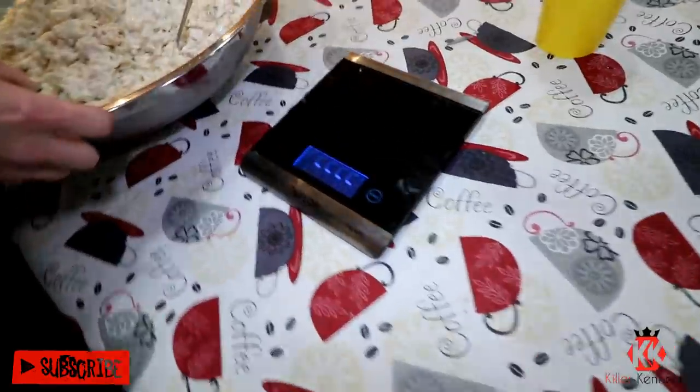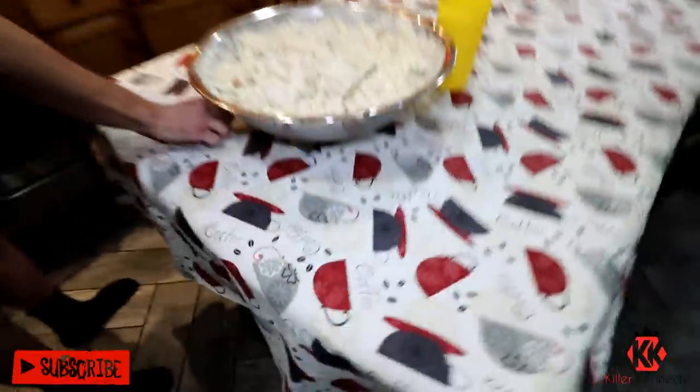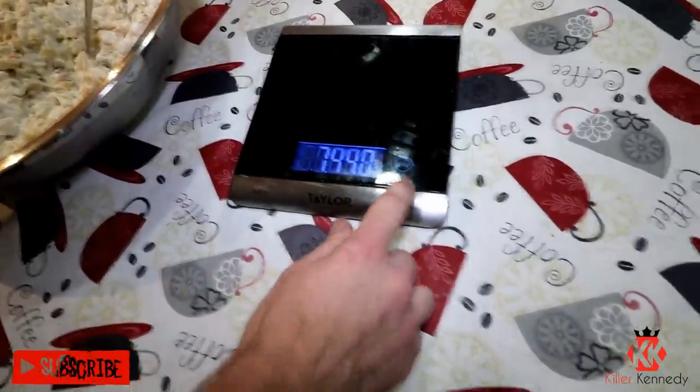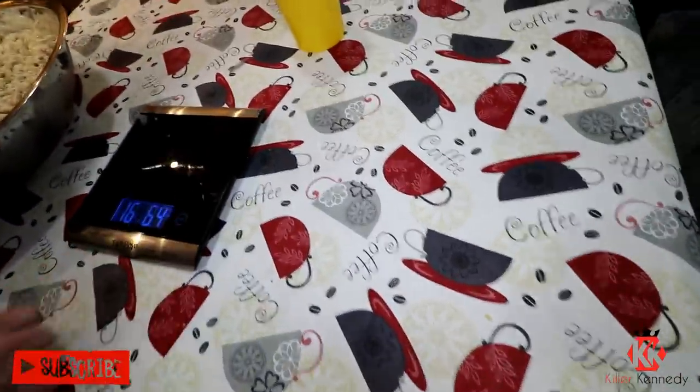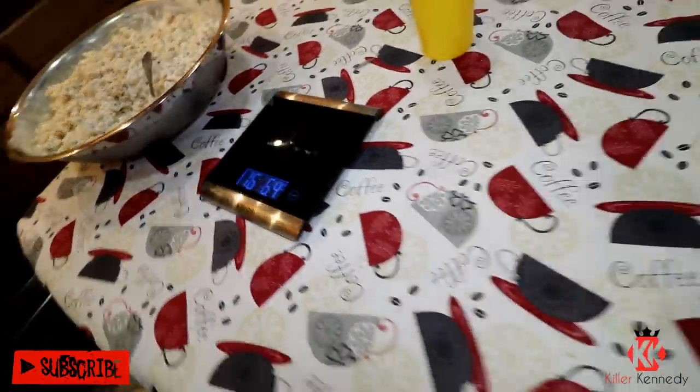So, here we go. Got her tared out without the bowl on there. Lay that puppy on there. Give her a little hold. Take it off. 7.4 kg or 16.6 pounds. 16.64 pounds. Pasta salad.